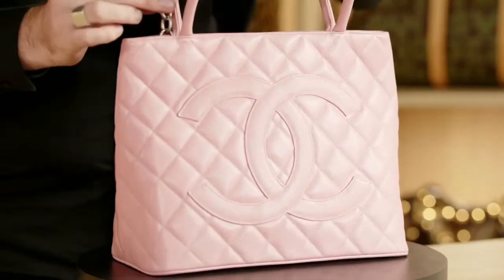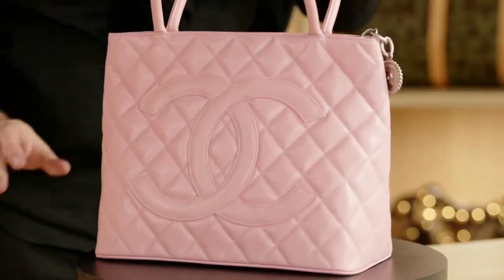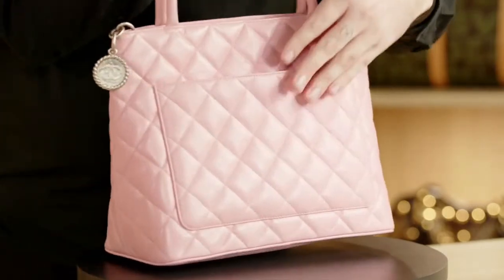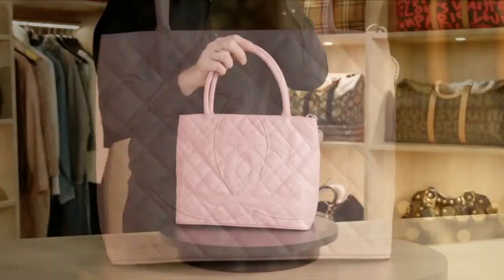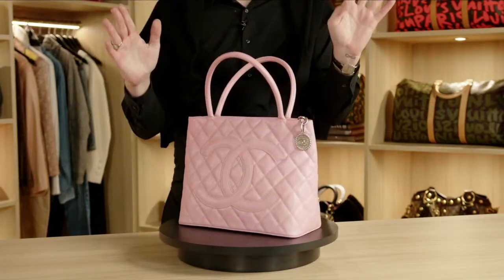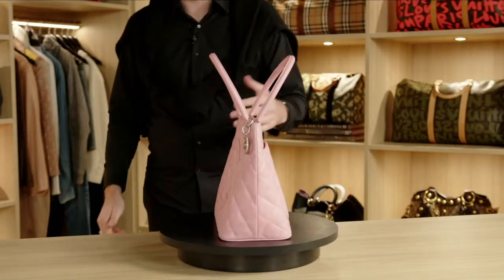Beautiful zipper pull, and we'll listen to that zipper. Gorgeous zipper sound, it's like a quiet zipper. I love it. Beautiful piece, you get the large slip pocket here in the back. I love that this is basically the only hardware on the bag. I believe in 2007, 2008, they made a diamond encrusted one of these bags. It went for like $30,000, insane. Caviar leather, so it's more scratch resistant, water resistant, and stain resistant.